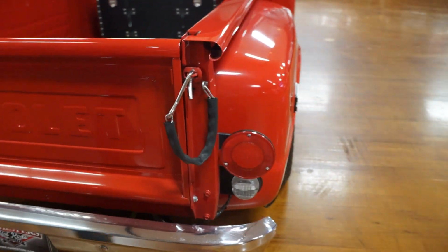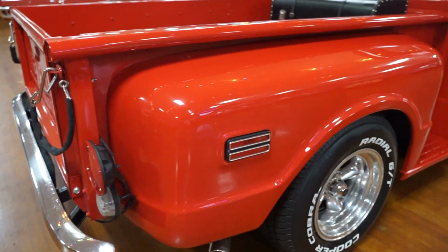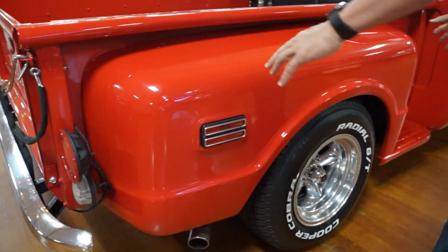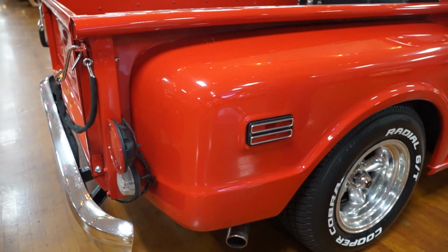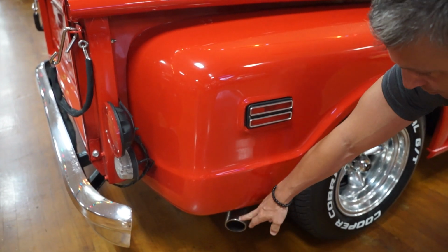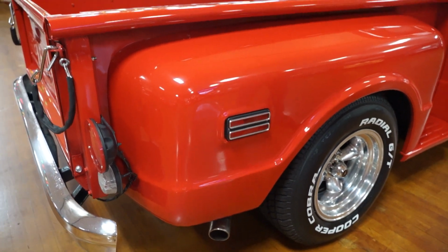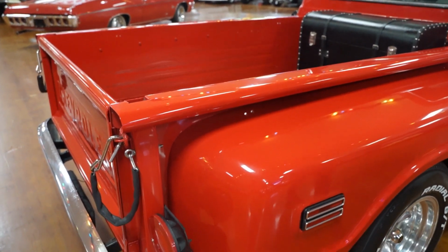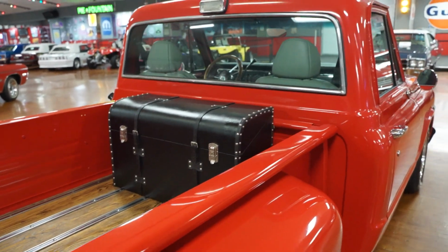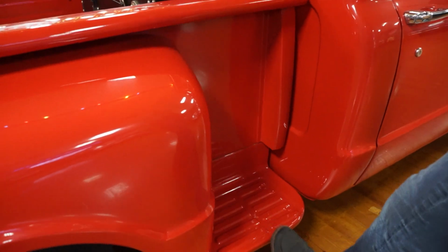Passenger side of the truck, same as the driver's side. I don't see anything in terms of a paint issue. This huge step side, bed side, no blistering, bubbling down low. You do have a MagnaFlow dual exhaust, one coming out under the passenger side of the bed and then the other on the driver's side, that you'll be able to see in the still photos and in our exhaust run presentation. Again, another step side bed.